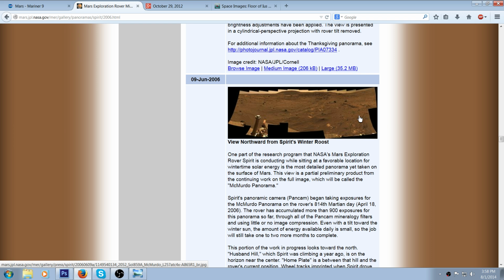But I love the way they explain this. As one part of the research program that NASA's Mars Exploration Rover Spirit is conducting while sitting at a favorable location for wintertime solar energy is the most detailed panorama yet taken on the surface of Mars. This view is a partial preliminary product from the continuing work on the full image, which will be called the McMurdo Panorama, which is pretty cool. I mean, you can see the picture. Once you see it, it is pretty wild.